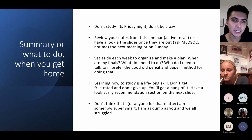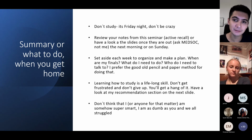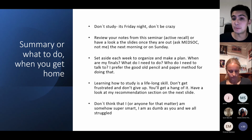Then again, as a general tip, set aside some time each week to organize the next week or the next month. So you really get into the habit of planning ahead and get really good at it. I personally, every Sunday, take 1-2 hours and try to plan my week ahead, because I have a lot of classes. I also have a lot of extracurricular activities, and time management becomes much more important the more things you're doing.